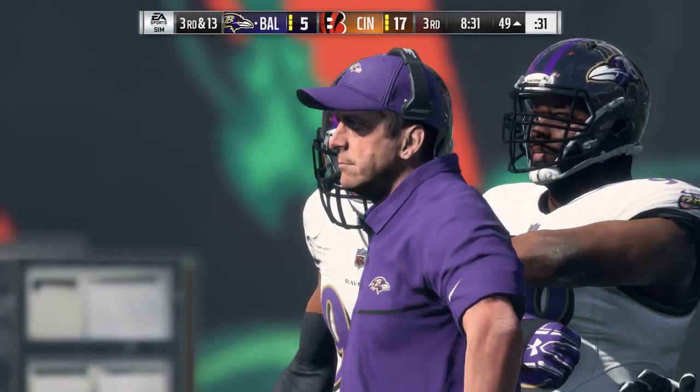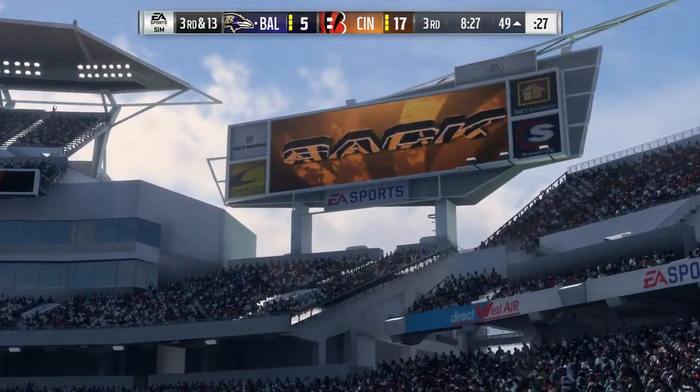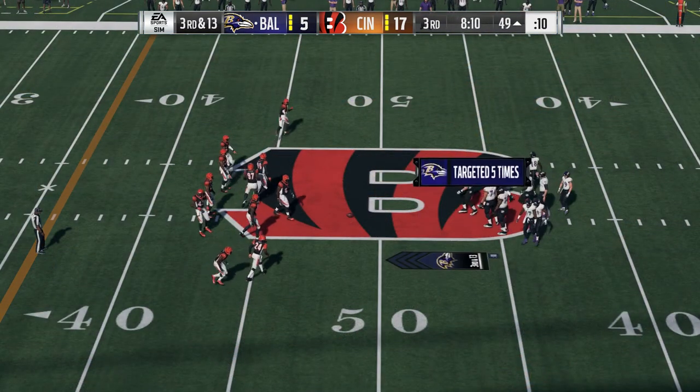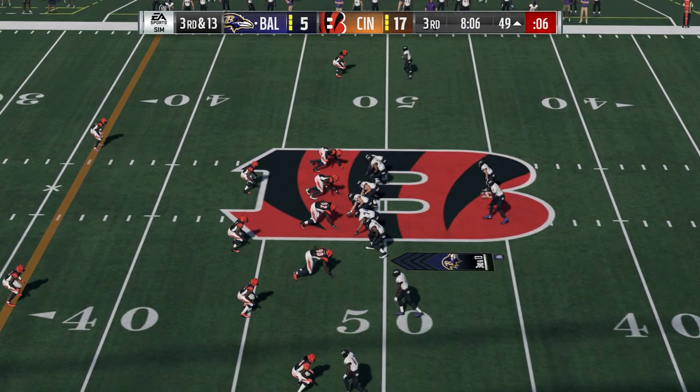And there's a run to be happy with. Good solid yardage. He'll take that anytime you hand the ball to a back. The Ravens on 3rd down. They've had their troubles, just 1 for 6. This is going to be 3rd and 13.